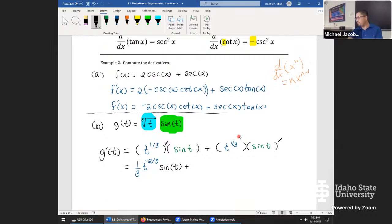Copy here as well, t power 1/3. Then here, we do have to take a derivative. I've scrolled a bit off that table, but anyone recall the derivative of sine? Good call, we get just a cosine t.